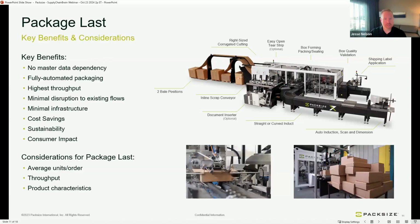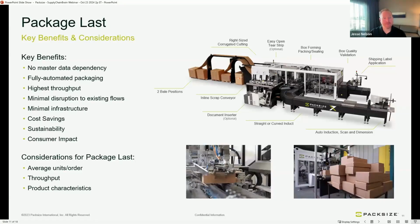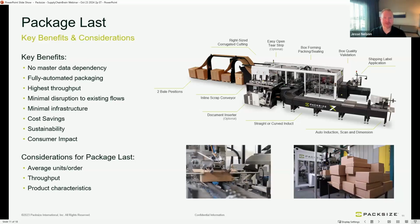And because this machine is a package last solution, it can be placed at the end of the line, replacing existing packing stations, which requires minimal infrastructure such as conveyance, and it has minimal disruption to existing package last process flows. And as mentioned previously by Jeremy and myself, obviously companies get the immediate benefit of right sizing, from the financial impact to the sustainability benefit of shipping in a right sized box. And then obviously you get all of the benefits of the end customer satisfaction going up as well.